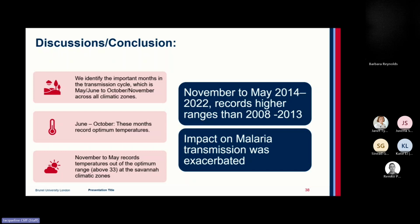If I could start, so you showed a nice, dramatic increase in the malaria transmission rate and then a drop from, I think it was 2012 onwards. And you explained why there's been a drop, that there's been malaria control measures put in place. But what drove the increase?